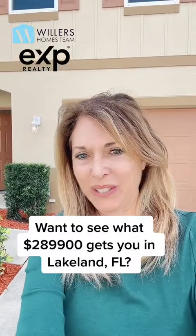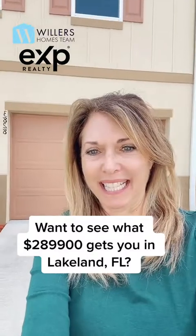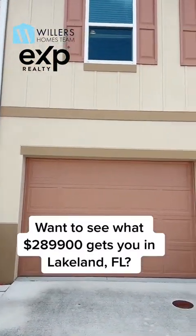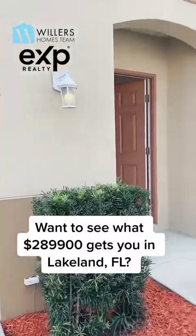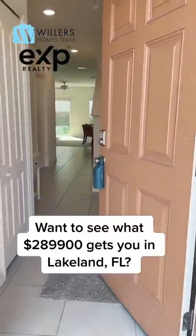Want to see what $289,900 gets you in Lakeland, Florida when you're talking about a townhome? This beautiful townhome is a 2020 in Lakeland. It's 3828 Hampstead. It's on the north side of Lakeland. It has a one-car garage.